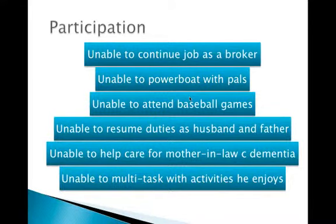Due to all these activity limitations, Marc is unable to participate in a lot of different things. His job before this was he was a broker, which was very important to him, so he's unable to continue that work. He loved power boating with his pals, and he can't do that. He liked to attend baseball games where he liked to whoop it up, and again, he can't do that.